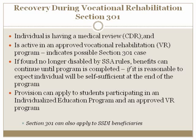Although we don't see it very often, it is something that everyone needs to be aware of. I would say mostly our students need to be aware of this because, as I mentioned earlier, an SSI child will have a medical review at the age of 18, and if they're terminated, then they would lose benefits. But if they are still participating in an IEP and an approved VR program, those benefits could continue if they meet the requirements. Something for you just to keep in mind.